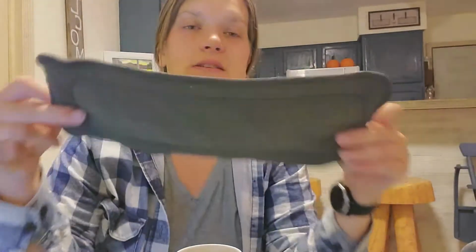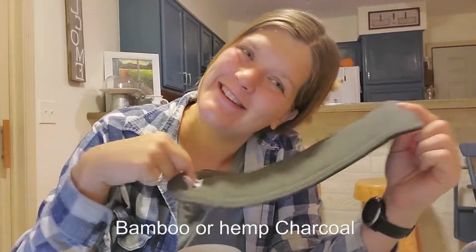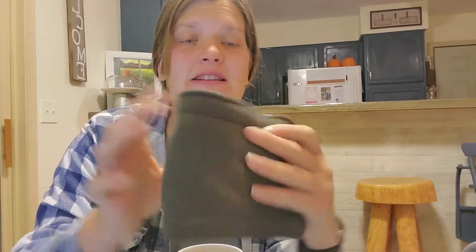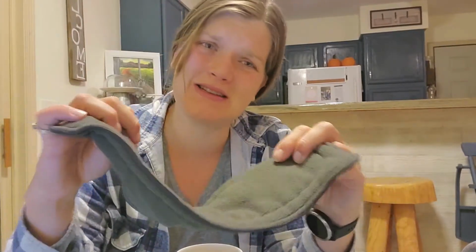So this is a bamboo charcoal insert. And so you're not gonna see the stains. Isn't that lovely? No stains. And they absorb more. So I use these at nighttime and they absorb a ton. My kid needs at least 3 of these in his diaper, and you would think that that would get too thick, but it really doesn't. Yeah, so we use 3 of these at night and it's totally fine.